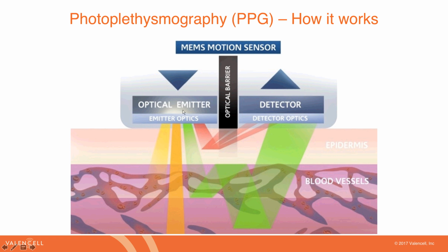You have typically multiple optical emitters here with emitter optics, primarily lensing that goes over that emitter that shines light into the body, and then an optical detector here, typically a photo detector that is also covered in optics and lensing to capture how much of that light is reflected back based on blood flow. Most of these devices today also have an accelerometer or motion sensor of some kind to identify the motion noise that's coming into the photo detector as well. But effectively what it's doing is measuring how much light comes back into the detector and which of that light is based on blood flow to get a sense of what that heart rate looks like and other biometric indicators at any given point in time.